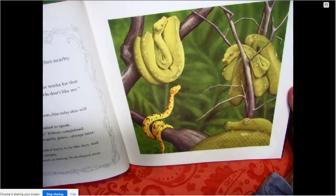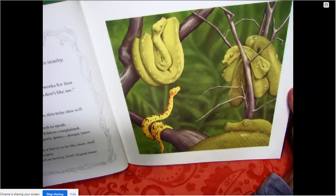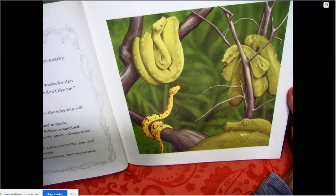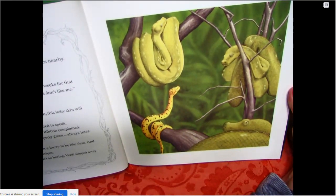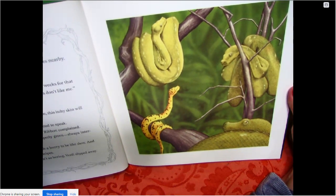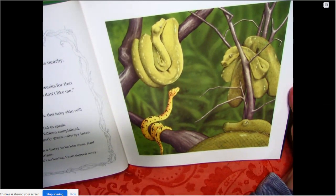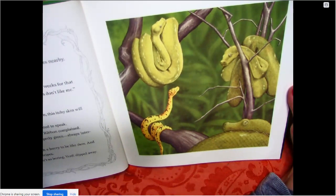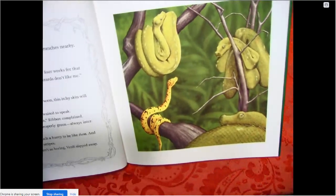"Dear me," whined Aggie. "If I don't shed soon, this itchy skin will drive me bananas." Verdi tapped a tune with his tail as he waited to speak. "Stop that, Verdi. It makes me nervous," Ribbon complained. "Besides, you'll never grow up to be properly green, always interrupting and constantly fidgeting." Verdi couldn't imagine being in such a hurry to be like them, and he really wanted to keep his sporty stripes. Hoping to find snakes that weren't so boring, Verdi slipped away.